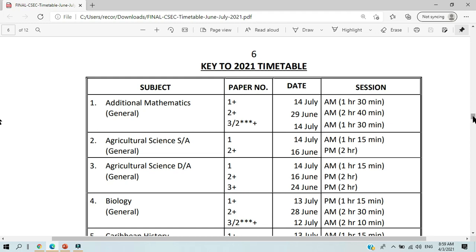So on the 14th of July, 29th of June, and 14th of July, you're going to be having additional maths, and you can see on your screen there the time, the morning and evening for morning for paper 1, and of course 2. And paper 1 will be 1 hour 30 minutes, paper 2 2 hours and 40 minutes, and of course you are going to be having the alternative paper.